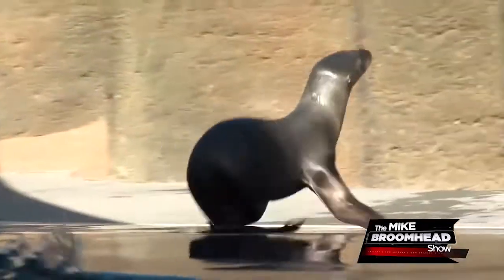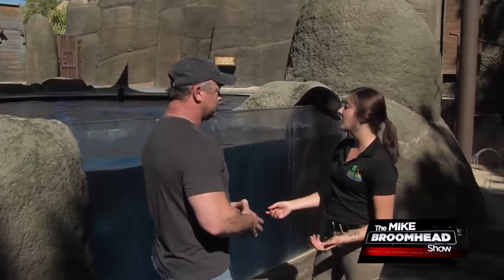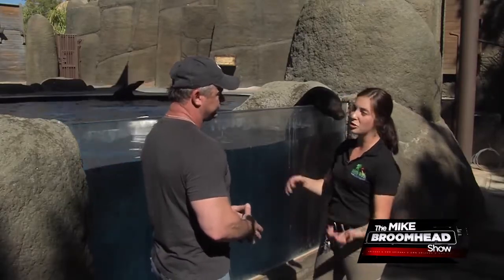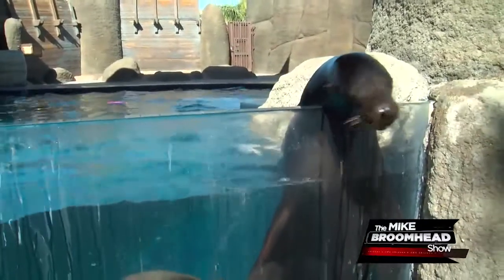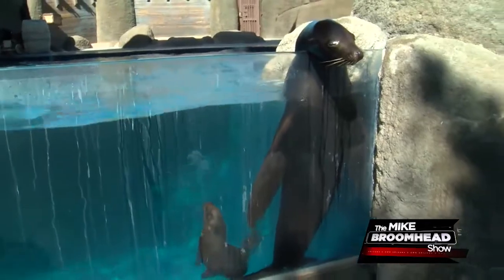Super cool. It's interesting to watch Crockett with him because I don't know, are they typically good parents? Are they family units? I know it's an odd question, but he's a good dad, it seems like. Yeah, so they're not necessarily family units. The males don't really care about what's going on with the pup. It's usually mom and pup and aunts and everything. But Crockett and Sunny have bonded really well. We were sleeping them together at night. They're doing great. They have a really great relationship.